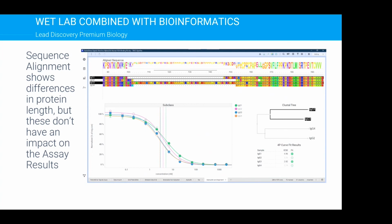And just to illustrate this, of course, the sequence itself can also be shown and aligned in this case. So just downloading the FASTA files and putting them into Spotfire and letting it align with the Clustal Omega here shows us this in context. So in this case, although of course the subclasses have different lengths, the assay results are not different because of the different lengths. So we are really seeing a really good and stable result here, a real interaction of the different proteins.